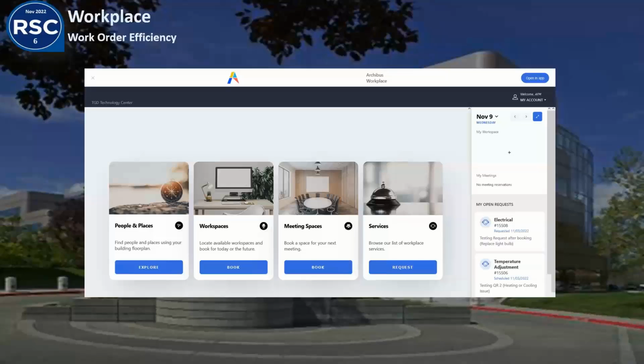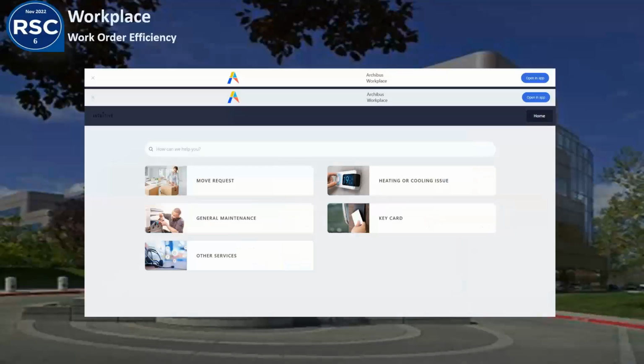But you should also know they can locate people in rooms. They can actually reserve hotel spaces, which is the second one, or they can do reservations, which is the third one. But the fourth one is services. When they go into services, they're dished up this web page, or these choices, to be able to choose whether they want to move requests to general services or some other type of work request or service request they want to have done.